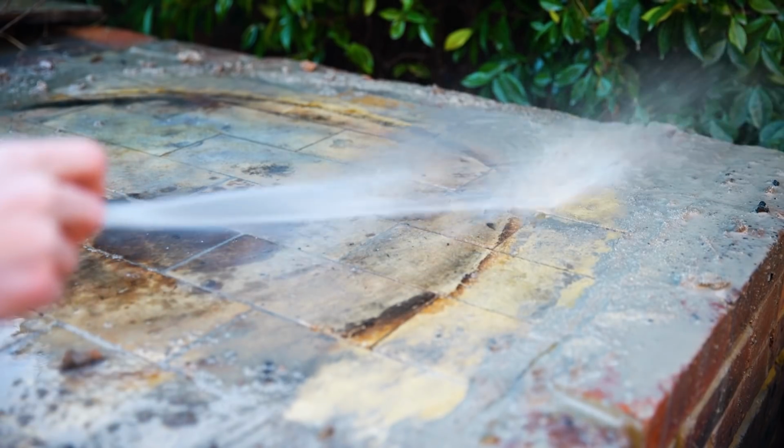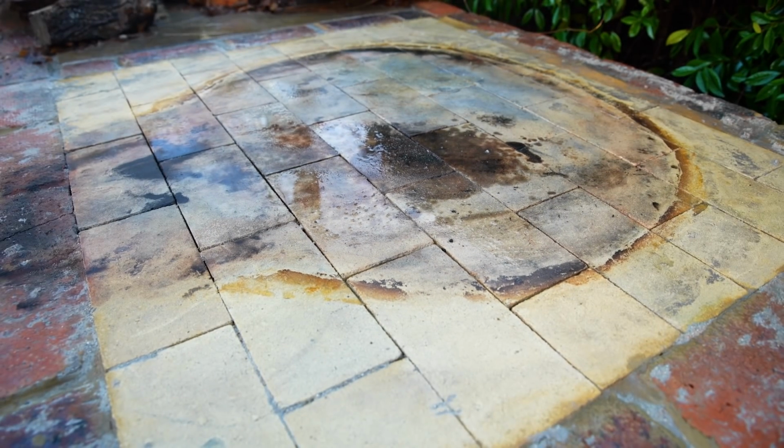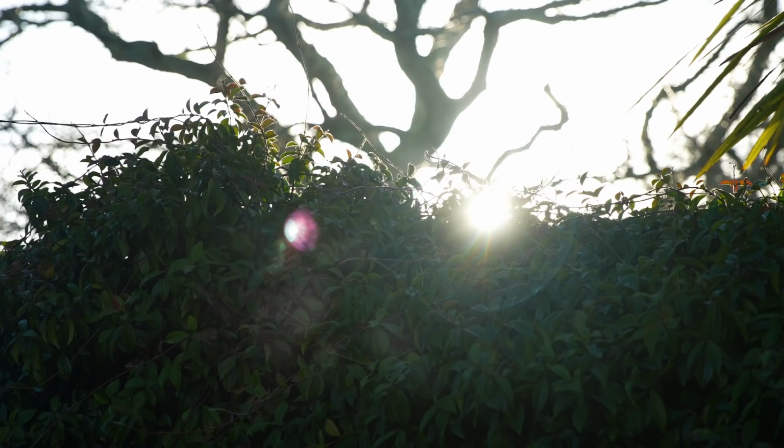And there we go, the old oven is gone. The base that it sits on is now clear, ready to be built on again. I've just got to have a think about how I'm going to do it this time because I don't want it to break in the winter when it gets cold and wet.